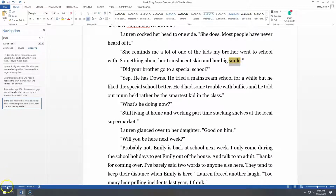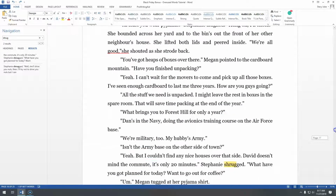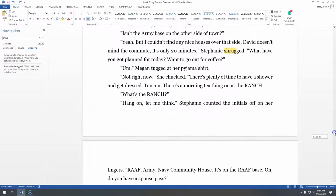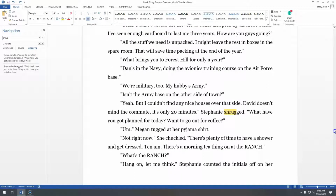Okay, let's do one more search. So I just typed shrug in the find box, and it's only been used 2 times, which isn't bad at all for a 25-page excerpt, but let's just see where they are in relation to one another. Well, they are actually on 2 consecutive pages. If they were spread a lot further apart, then I wouldn't worry about this, but because they're on 2 consecutive pages, I just want to see if we can change one. And actually, the sentences are identical. Stephanie shrugged and Stephanie shrugged. So we definitely want to change one of those.